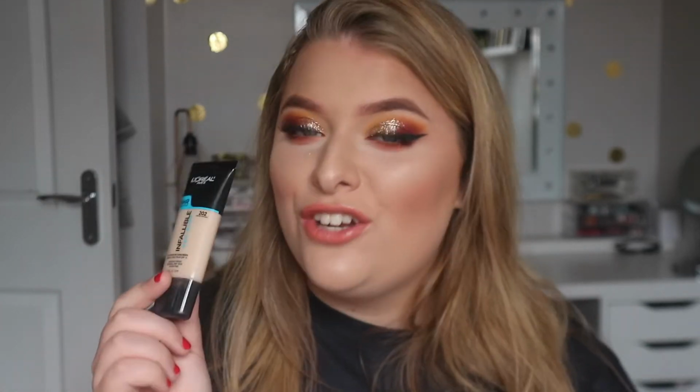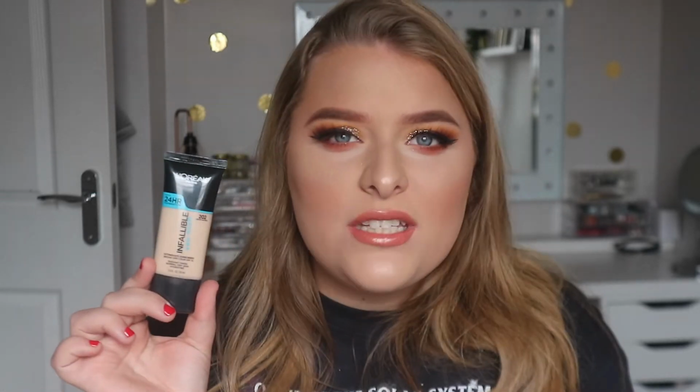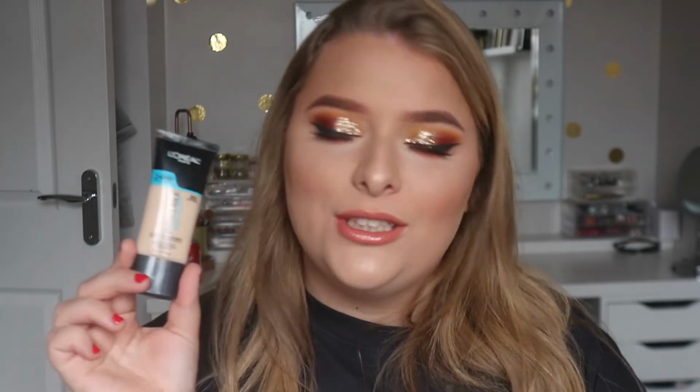It's a great foundation. The coverage, it's not a super full coverage, which you would obviously think it would be. It does say it's a medium coverage. I definitely agree it's a medium, but obviously if you want to apply one layer and then get your brush and apply again, or just put more on and build it up, it's definitely a buildable coverage. I really like it. It just sits really nice on your skin. For a drugstore foundation, it's absolutely amazing. I would totally recommend it.